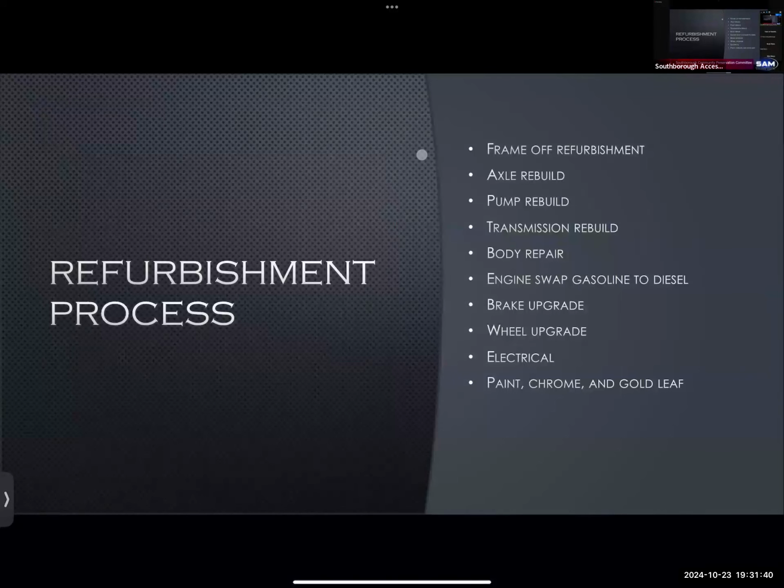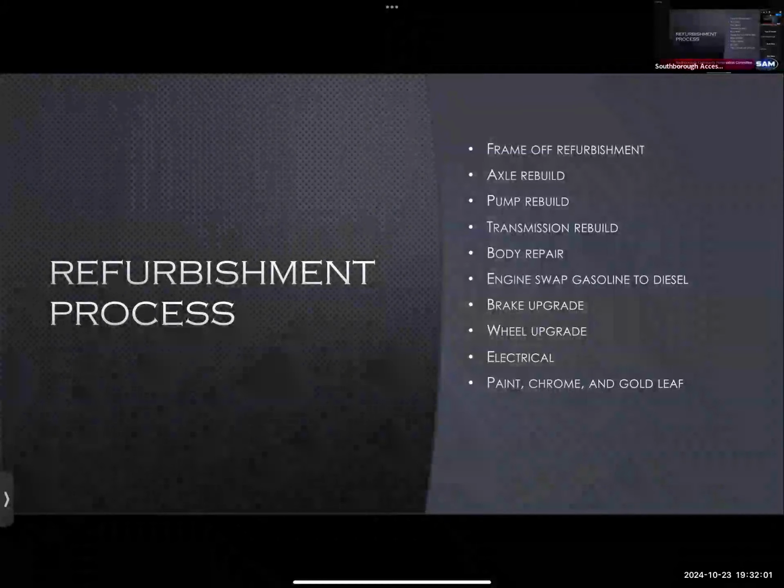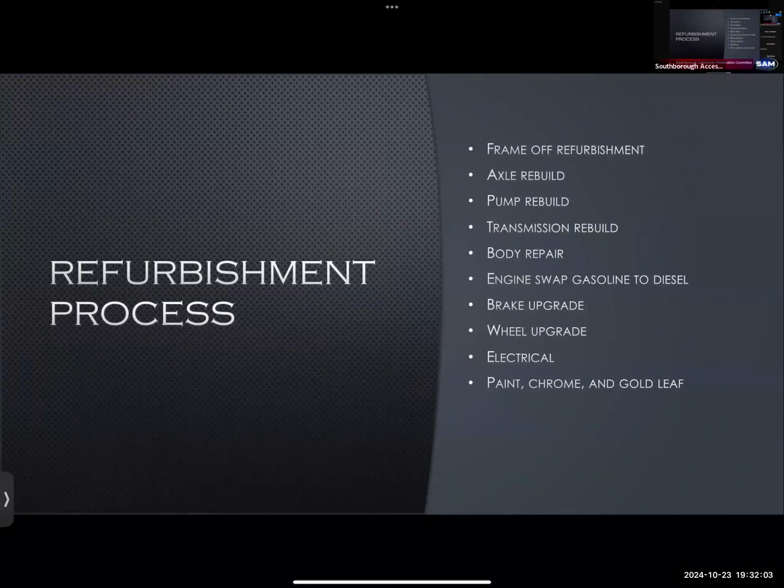Which brings us to the actual process. And I think this is going to touch on the question the committee had about more detail of what the whole thing is. So the process of what's going to happen is it's a frame off refurbishment, which means Sturgis is going to take the vehicle and literally take it apart piece by piece. Every bolt comes off, every light comes off, every piece of wire comes out. He takes the entire thing apart, goes through it piece by piece.